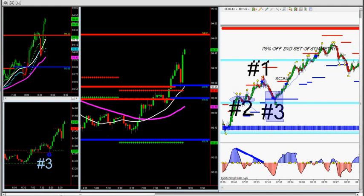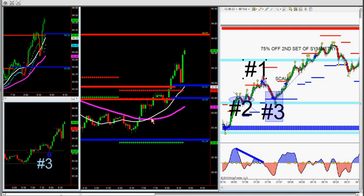A lot of you traders got this one. That's a number one trade over here. Number one trade, we knew that the moving average is crossed up, so we're looking for only a symmetry dot possible target. There's your target. And look what happened down here at the bottom left.